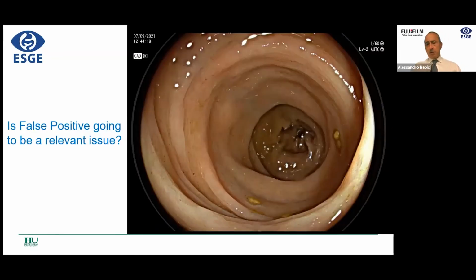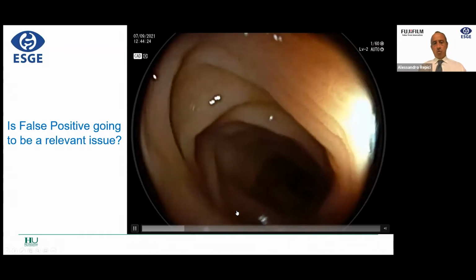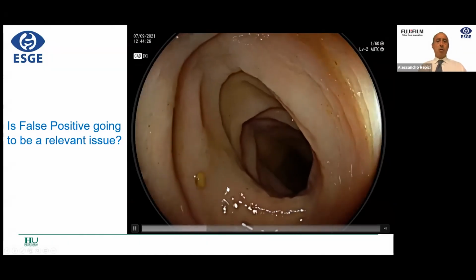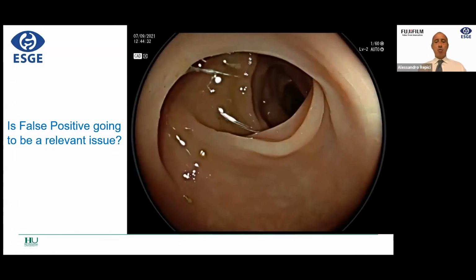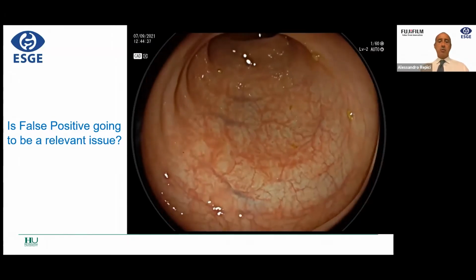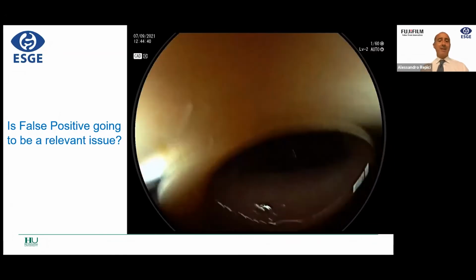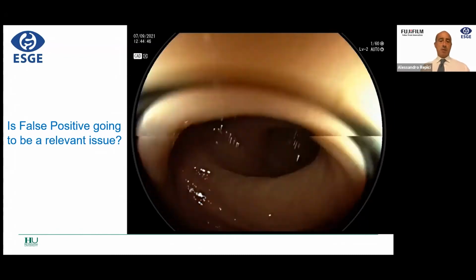So when I present about AI, there is always somebody asking, okay, but this is going to be noisy, so it's a problem because there is a lot of false activation. I don't think it is going to be a relevant issue. This is a video of a patient that I scoped today. I can show you there were some seeds in the colon. They lead to very short activations, but overall it's not noisy. It's not impacting the quality of my examination. It's not disturbing at all what I'm doing, but rather it's helping me because it's telling me where there are areas of attention that I need to look at very carefully.